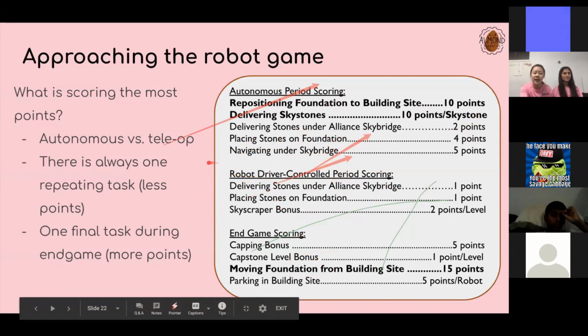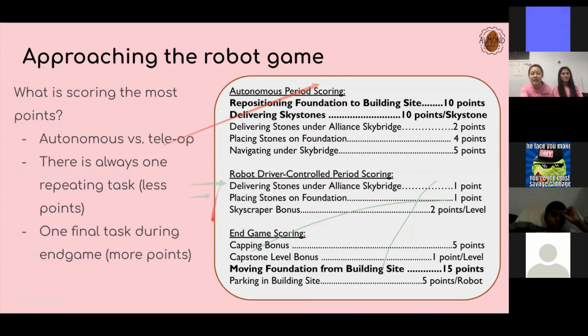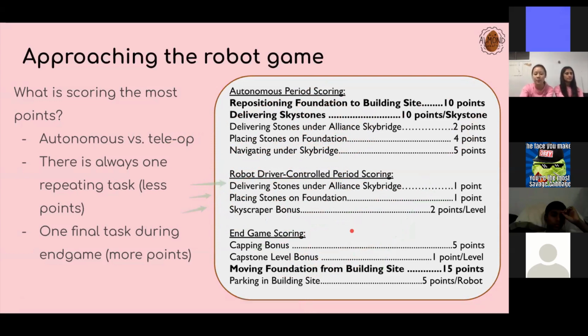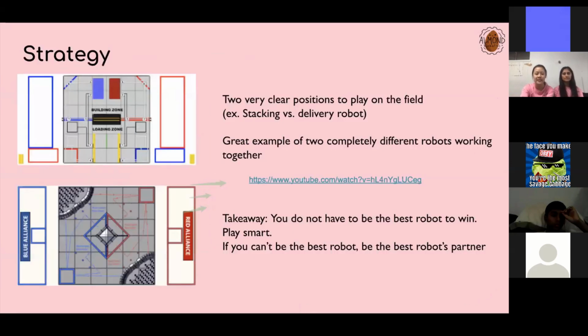And so when we look at this robot game, don't focus on that one repeating task you always have to do. I always like to say it's sort of a distractor. It's just to distract teams from where all the real points are. But yeah, so look at the points, focus on which one has the most points. It seems super obvious, but we see teams not doing this all the time.